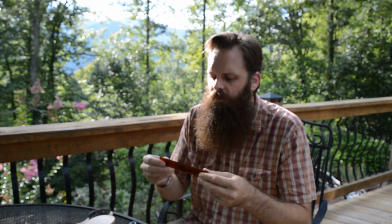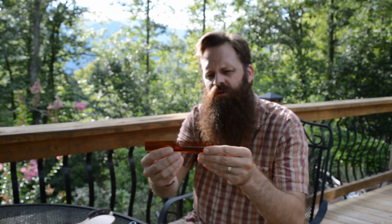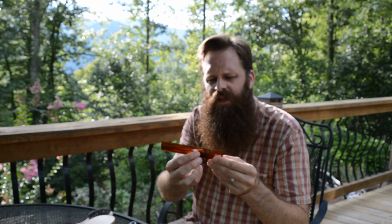This is one that is a staple in my everyday grooming. This is the Kent comb. It's got a series of fine teeth on one side, a series of wider teeth on the other, in case your beard or your hair is thicker and needs a little bit of that extra width.